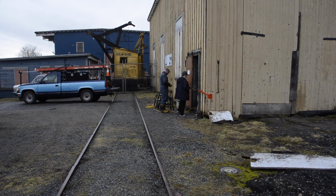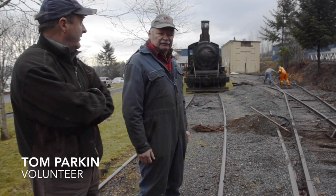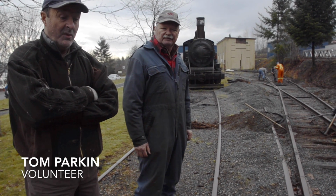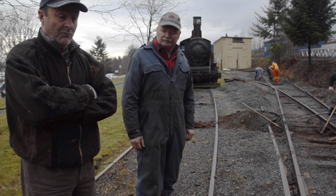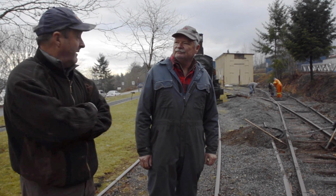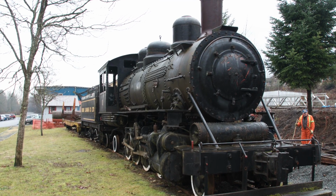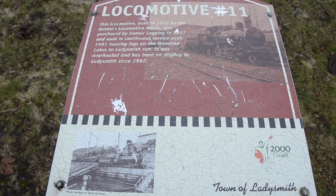One of the great problems with industrial heritage is this locomotive. As an example, the weather just deteriorates this sort of stuff so badly that it's turning into a ball of rust. Loci 11 is closely tied to Ladysmith's heritage.